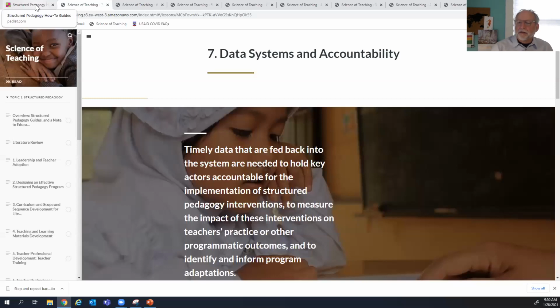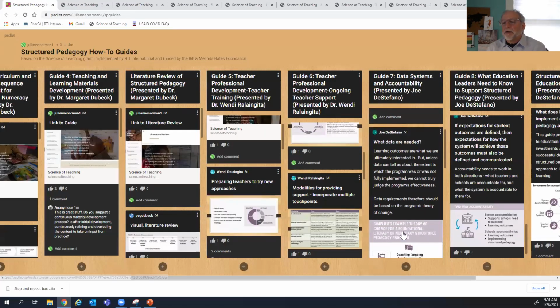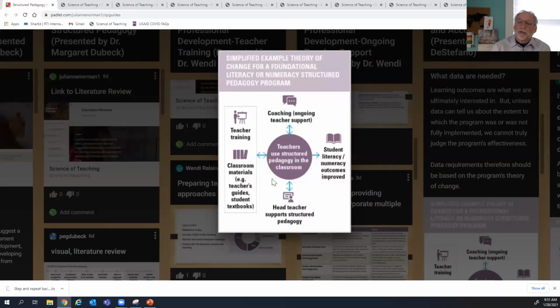But let's start with Guide 7, which deals with data systems and accountability. When it comes to data, of course, we are interested in learning outcomes as a true measure of whether a program has achieved its ultimate objectives. However, unless we also track program implementation, we won't truly be able to understand and evaluate program effectiveness. We therefore advocate using a theory of change-based approach for monitoring and evaluation and for defining data requirements.